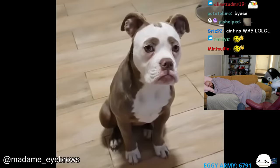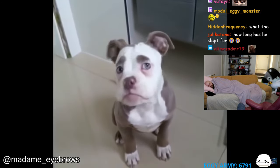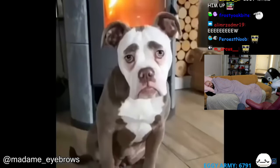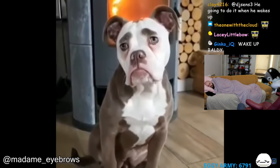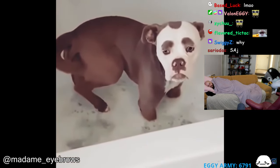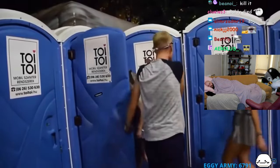There's this dog that has eyebrows, so it looks like it's always incredibly sad. This isn't an ordinary porta potty. This toilet leads to a super secret dance club.